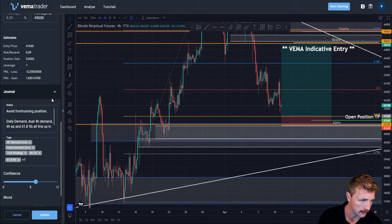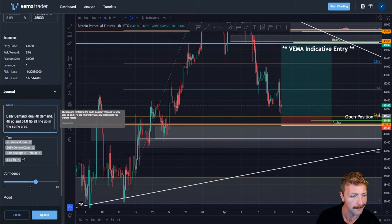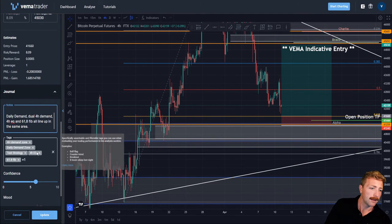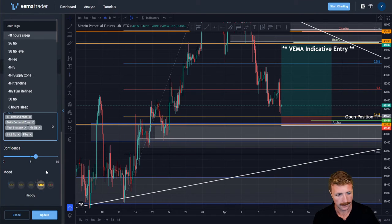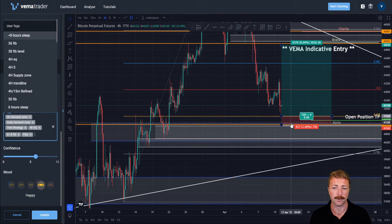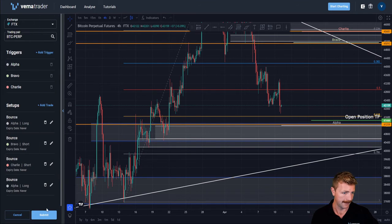And in terms of the journal, this is my avoid getting front run position, as always, in search of a better name. Pretty much the same tags as last time. The only one that is added is this is a test strategy because it's not something that I have backtested. I'm actually more confident in this one because it requires that confirmation. It requires that bounce to be showing before VEMA will even enter me into this position. So I've gone for a 6 and I am quite happy.